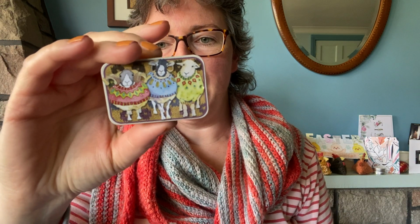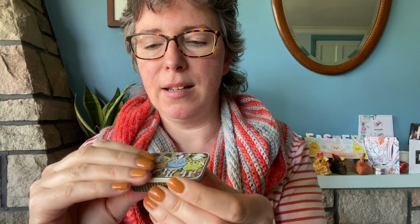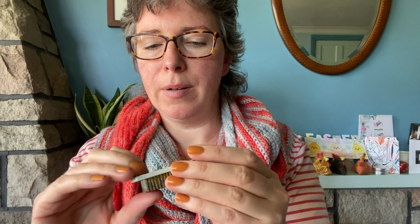I also got this cute little tin, which is one of the Emma Ball designs. It's got a wee sliding, go the right way around? Yeah, wee sliding lid on it. Haven't put anything in it yet. Probably just little stitch markers. But that is a sweet little tin. So I treated myself to that one as well.